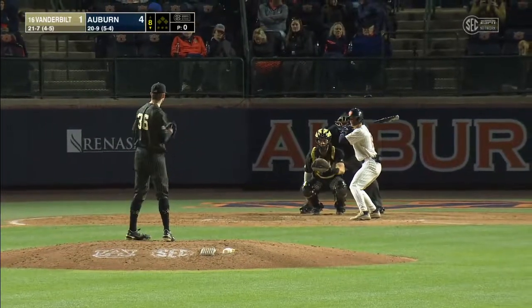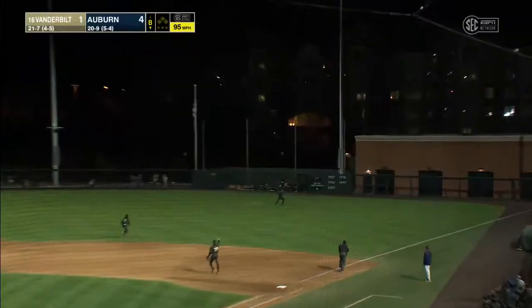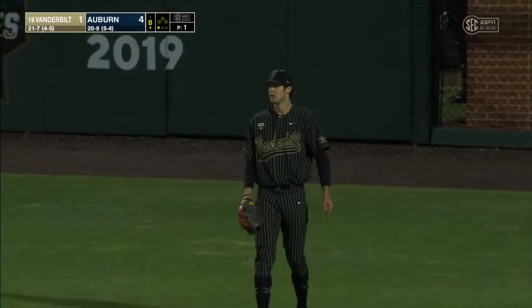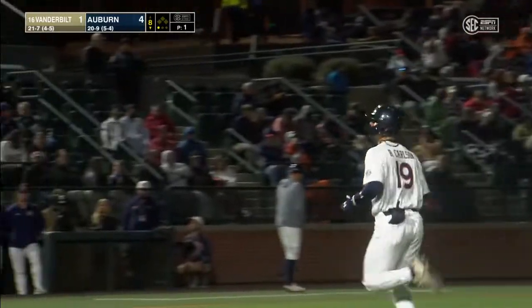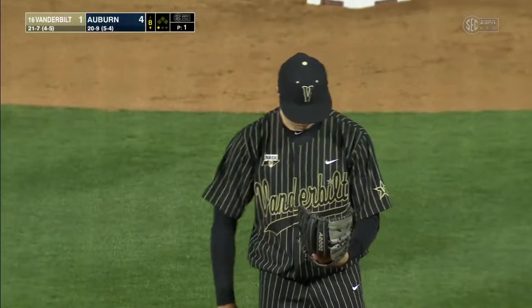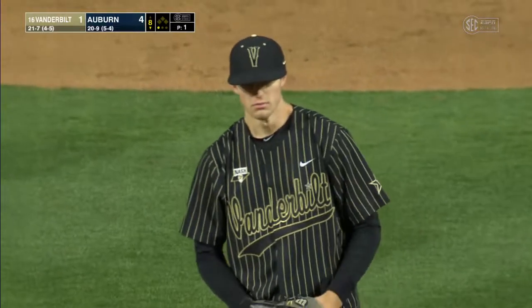You've seen them both tonight. This is one of the guys in the back end mix. And first pitch sliced into right field. Jones all over it for the out. 1 pitch, 1 out. Not a bad way to start. And that'll bring up the Tiger shortstop, Brody Moore.